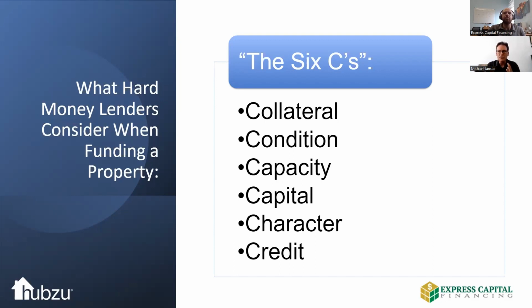Do you see investors making changes in their exit strategy as they get deeper into a project? What's your experience there?